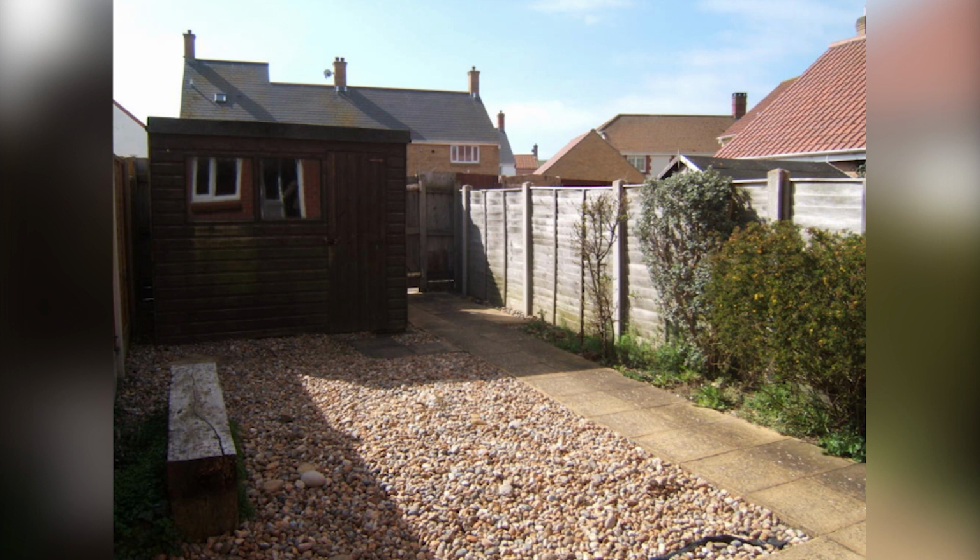So here's our tiny garden the day we moved in. Now it's south facing, so we get a lot of sunshine, which should really help the tropical plants grow. However, it is on heavy clay soil underneath those pebbles, so when they come up, we're going to have to dig in a lot of soil improver.